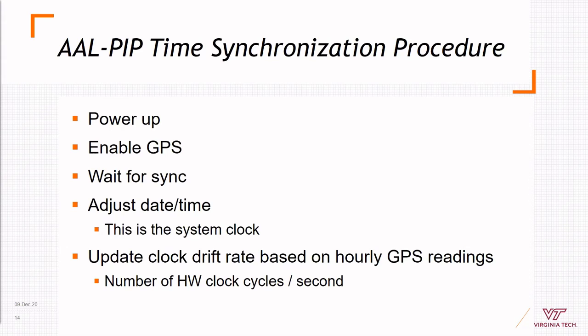The drift rate is then fixed based on GPS readings every hour. GPS provides you with a 1 Hertz, very stable reference frequency. You can figure out how many clock ticks have occurred on your local hardware compared to the GPS reference, and then figure out how many clock cycles occur within a second and make some adjustments.